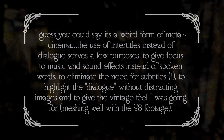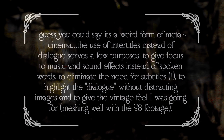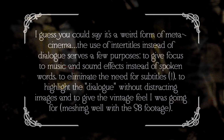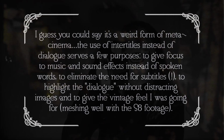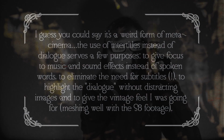The use of intertitles instead of dialogue serves a few purposes: to give focus to music and sound effects instead of spoken words, to eliminate the need for subtitles, to highlight the dialogue without distracting images, and to give the vintage feel I was going for, meshing well with the Super 8 footage.